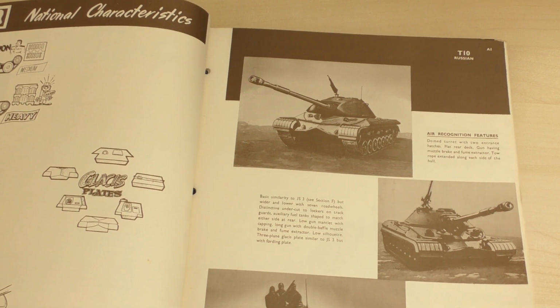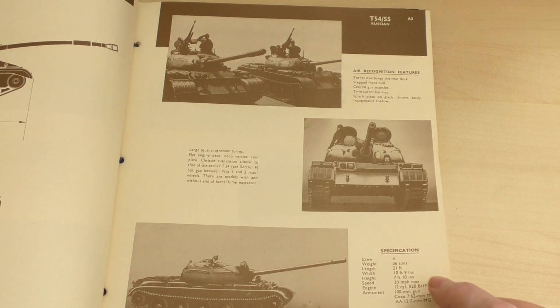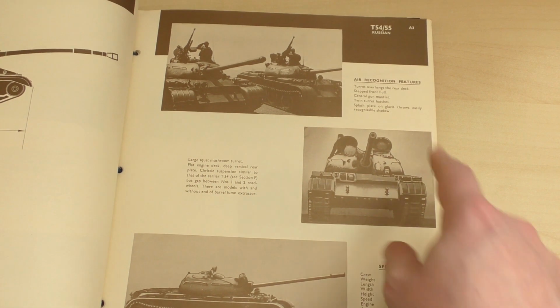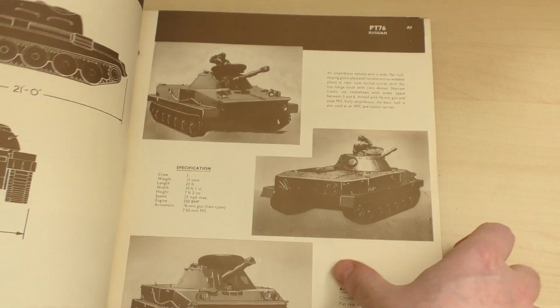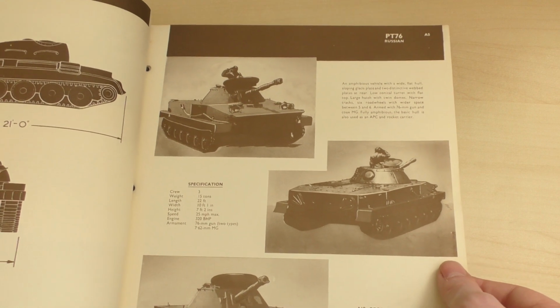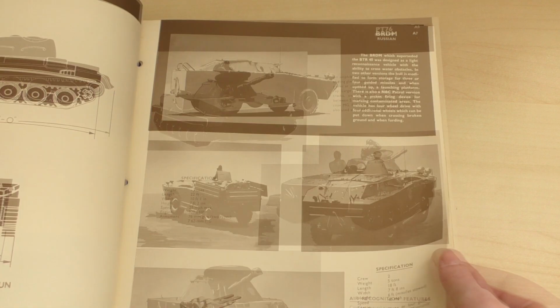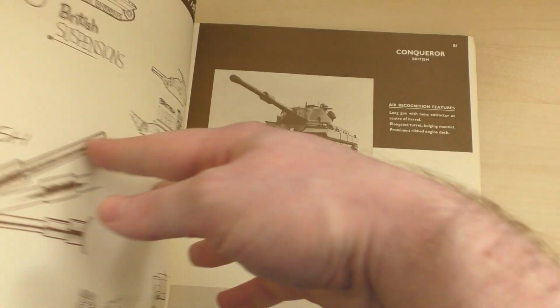T10. With the specification and sort of like stats of the tank. Air recognition features, so you can spot them from the air. PT-76, BRDMs. Now we're into the British section.